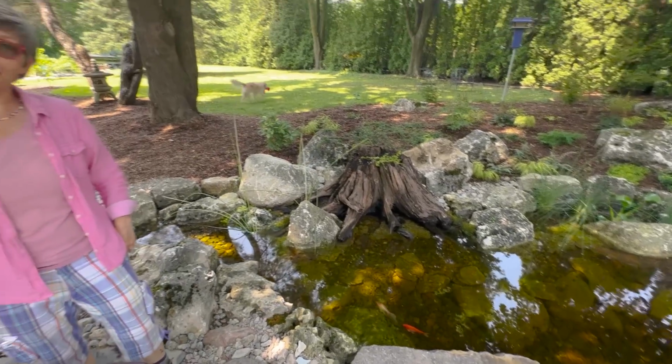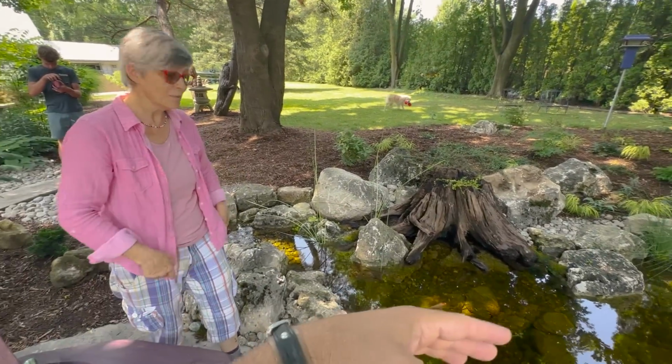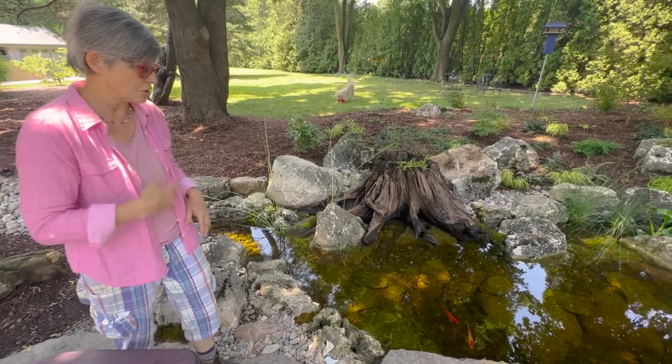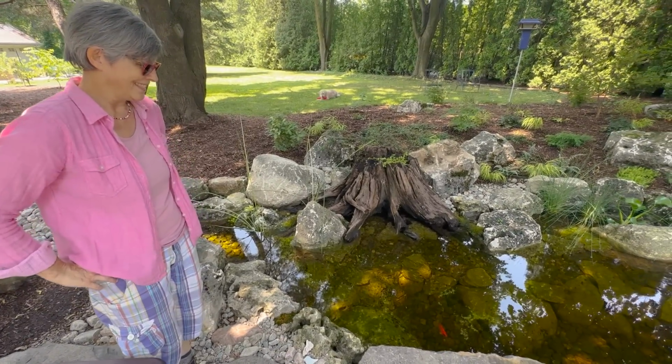They were in the other pond. They're much happier here. So you moved the fish over. We moved them over, and they love it. They do so much more here than they were doing in the other pond. And they're easy pets. Yeah, they're great.